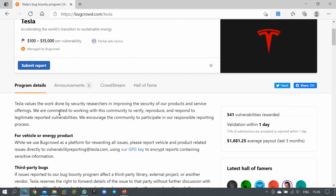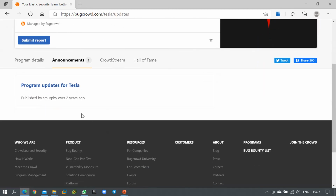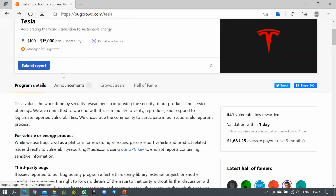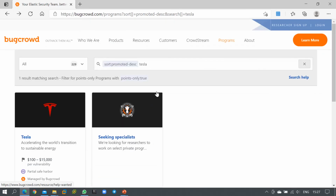And also you can see the announcements. If there is any new announcement by the company, you can see it here. Okay, so this is how you can take part in the bug bounty programs. You can choose any of the companies which are listed here.